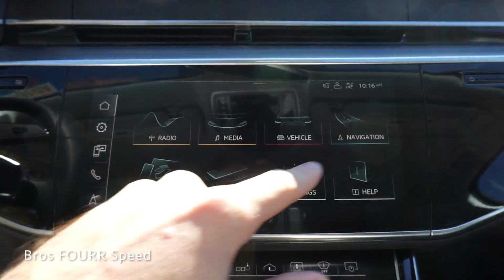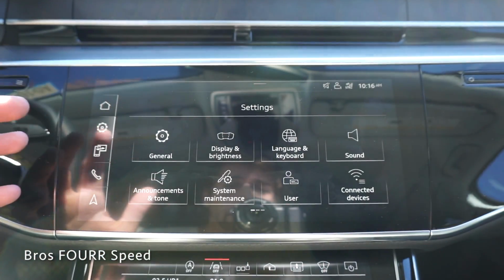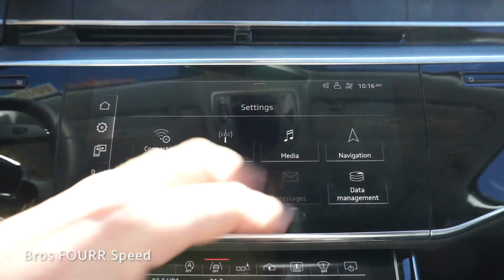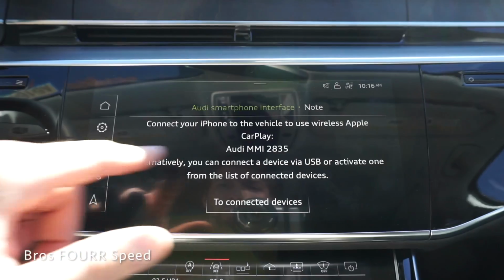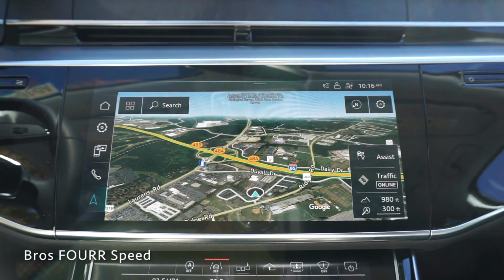Back to the home screen again, you have your phone and other apps. It's very easy to swipe on, just like your phone. You have more general information, your keyboard, sound. There's a smartphone interface that you can use with CarPlay along with your normal Bluetooth, and then navigation, which you can pull up full screen.